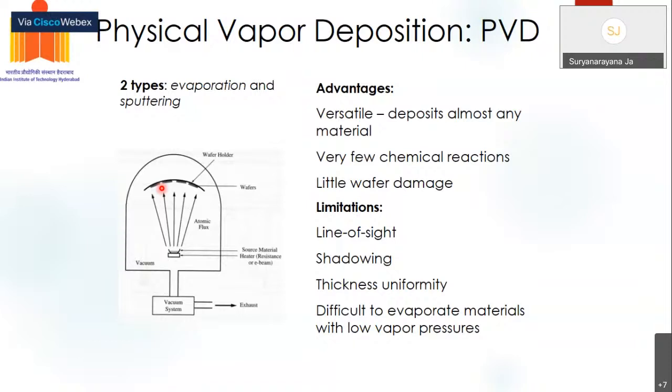It can be thermal evaporation, or e-beam evaporation, or sputtering, or pulsed laser deposition. To remove the foreign impurities within the chamber, you have to evacuate. So the advantage of this physical vapor deposition is that it is versatile. It deposits almost any material, like almost any metallic samples you can deposit using this thermal evaporation technique.